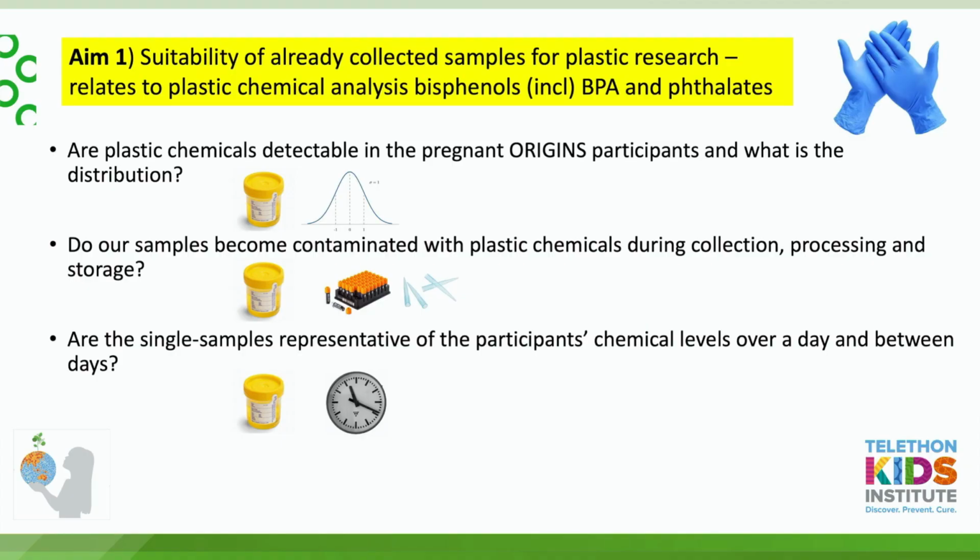We're going to ascertain the levels of plastic chemicals, including BPA, but more broadly the bisphenols and the phthalates. We are also going to ascertain whether our samples become contaminated with plastic chemicals during collection, processing, and storage. We are going to determine diurnal variation over a day, over several days, and over a week.